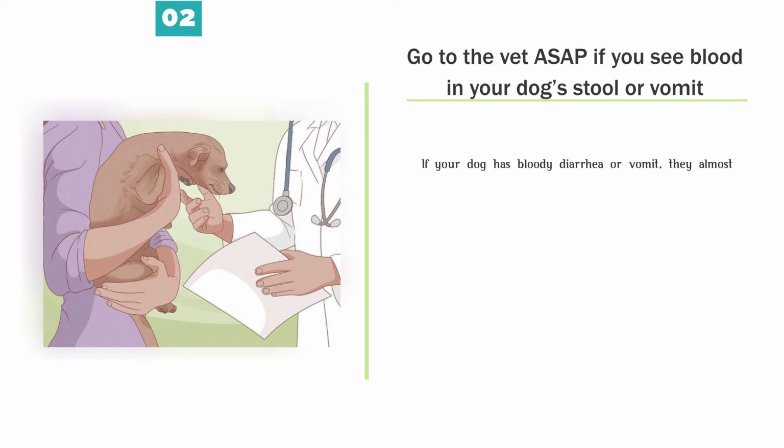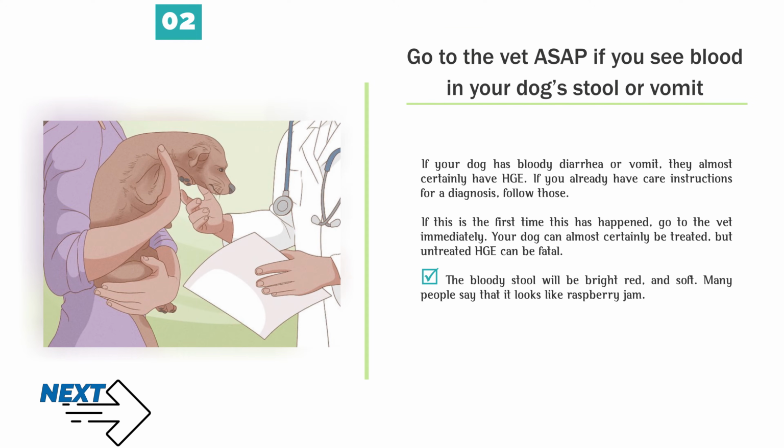Number 2. Go to the vet ASAP if you see blood in your dog's stool or vomit. If your dog has bloody diarrhea or vomit, they almost certainly have HGE. If you already have care instructions for a diagnosis, follow those. If this is the first time this has happened, go to the vet immediately. Your dog can almost certainly be treated, but untreated HGE can be fatal.